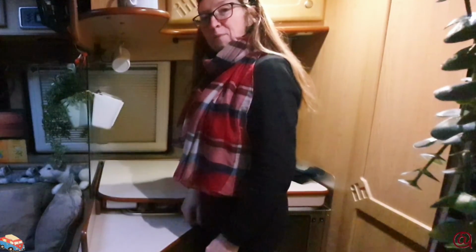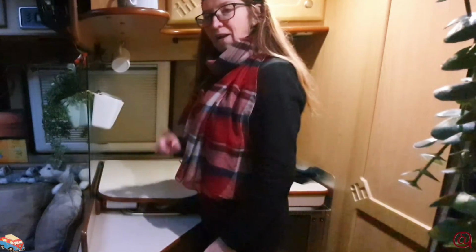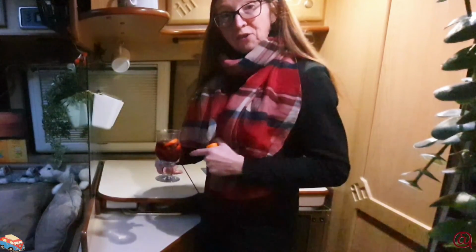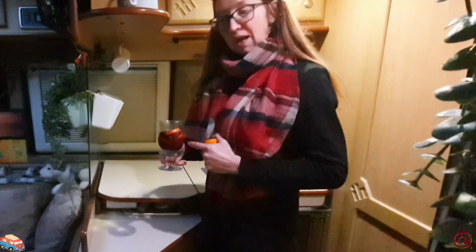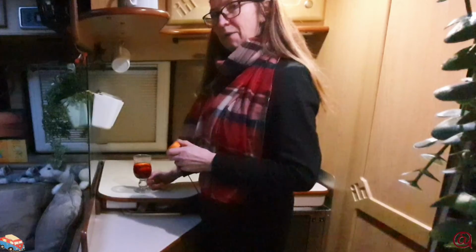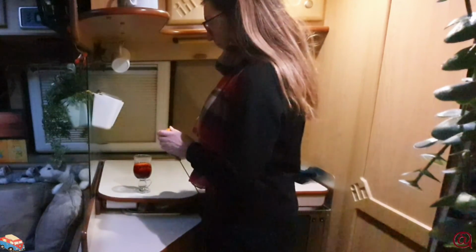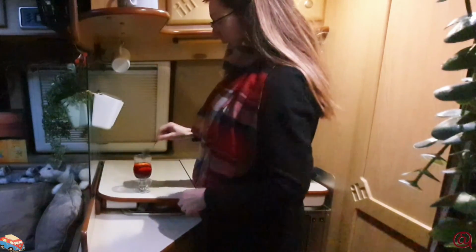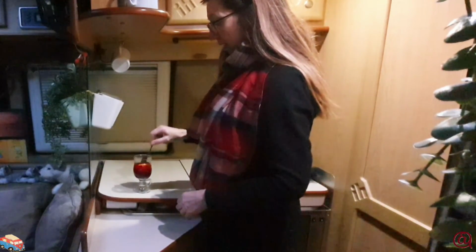So now we've got our pumpkin pie, what better to wash it down with than a nice glass of mulled wine. I've used our leftover cardamom pods, a bit of a cinnamon stick, slices of orange, and of course our pumpkin spice mix. Just put a bit extra in. I'd already got some in, but give that a quick stir. Then just warm it up in a pan.